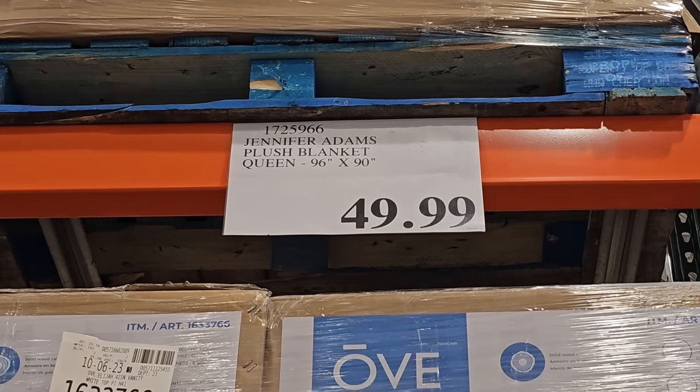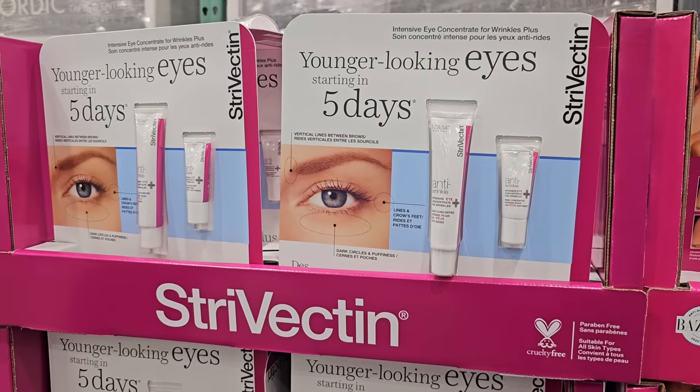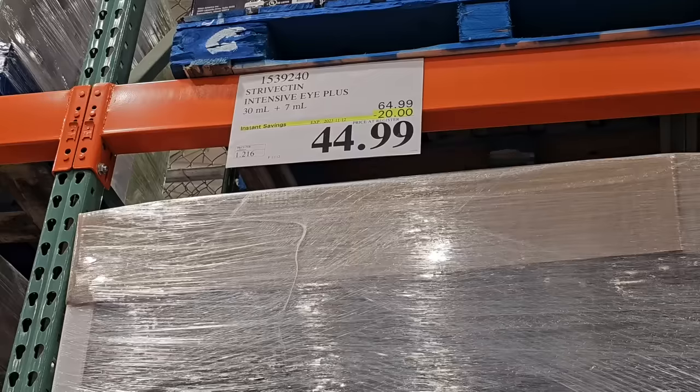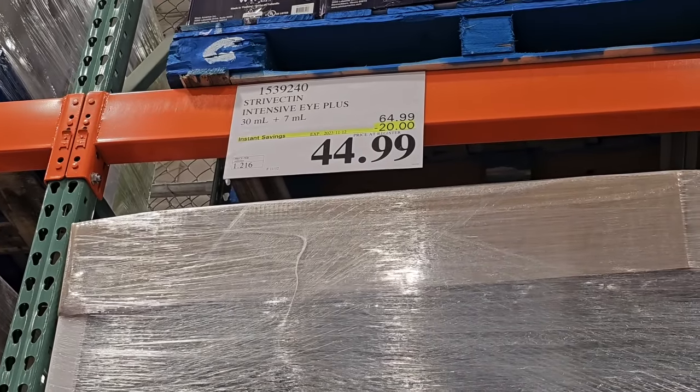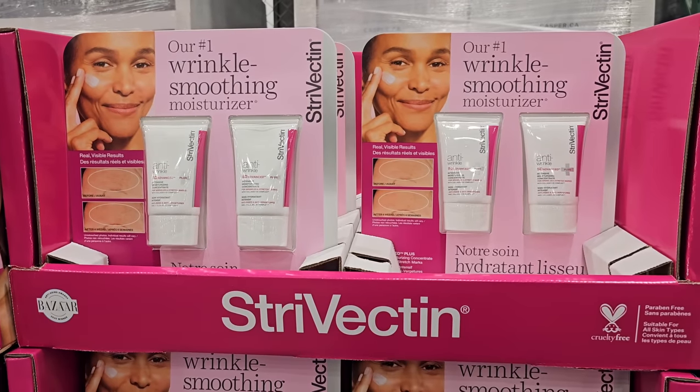These next few items are on sale until the 12th of November, so if you're looking to get any of these products, you have until the 12th to go on and get that for a really good price. And if you bought it in the last 30 days, make sure you go in and you get your price adjustment.